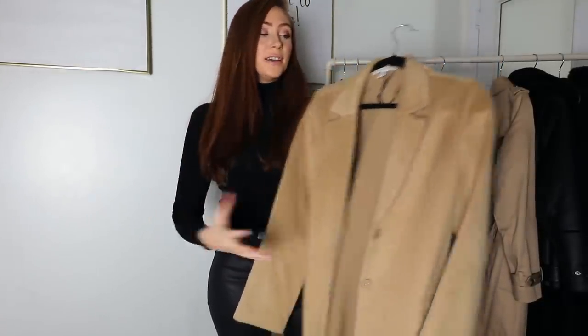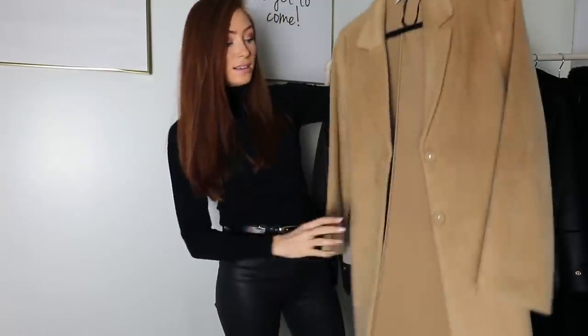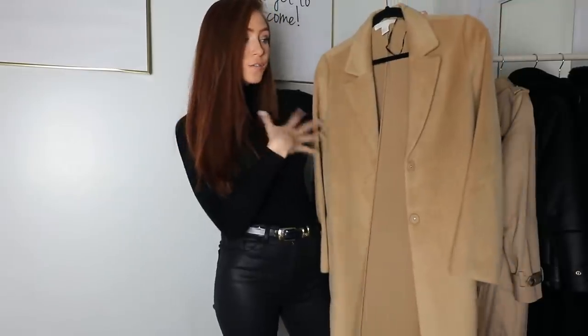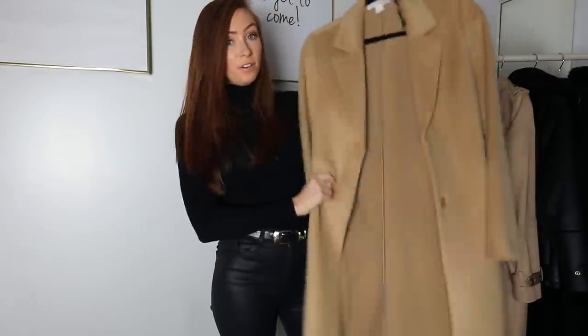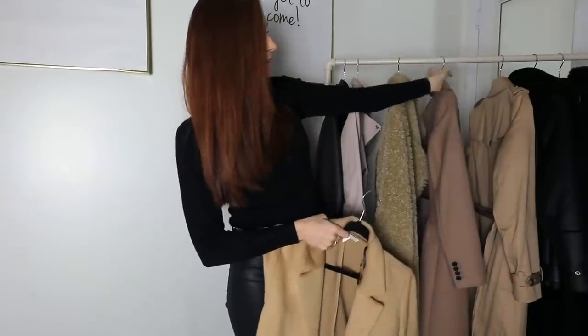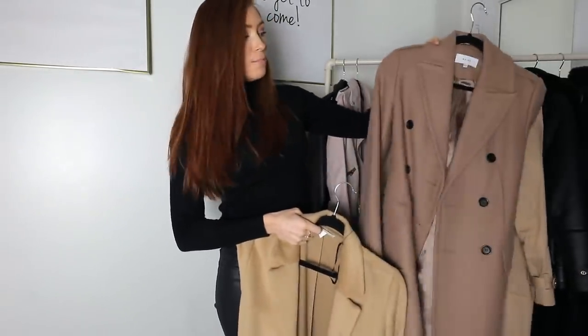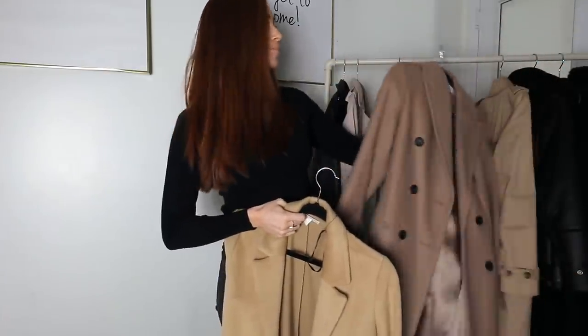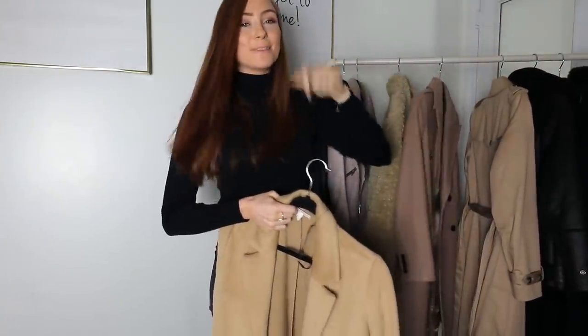Will it look chic? And it ticks all the boxes, and I'm pretty sure this one is still available. So if you're on the search for a camel coat but still don't want to invest too much into it just yet, maybe you want to wait for next season or whatever it is, have a look into this one. And then if you do want to invest more into a camel coat that you know you will have for a little bit longer, I'd recommend this one. So there's two options for you, and I'll link them both below.